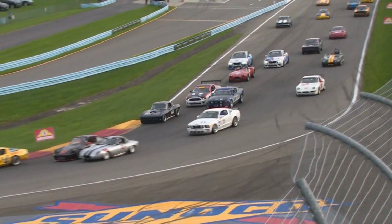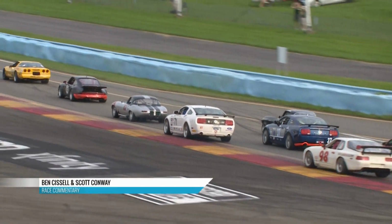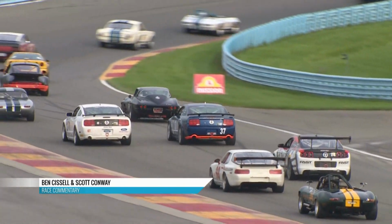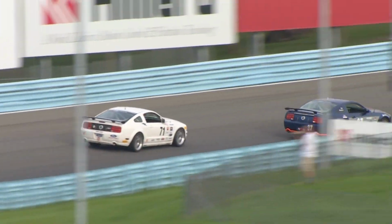Side by side into one. Treffert has a line, though. He does. Oh, and the Jaguar goes side by side with that Porsche. Jim Heck and that 64 Corvette. But let's see what's happening at the lead as we show green there. And the flag's not sure what's going to happen.